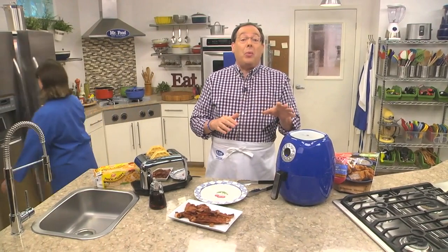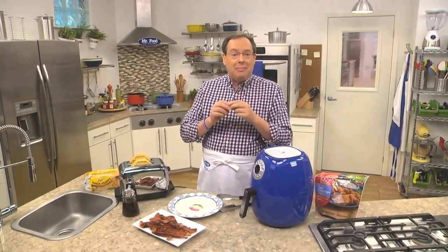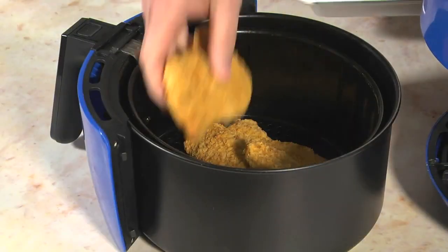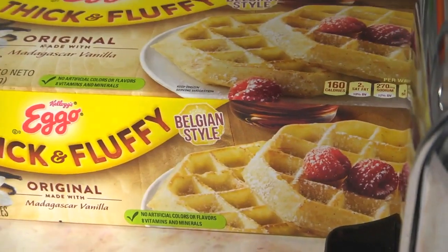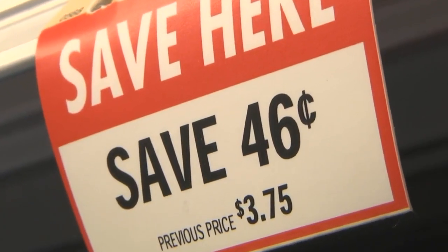To help make things easier for you, we're sharing a recipe inspired by a few time savers from the freezer aisle. By simply serving these heat and eat favorites together, you'll end up with a feel-good dinner in just minutes. Watch this. The next time you're at the store, pick up a package of frozen breaded chicken tenders and a box of waffles. Any brand will do, and if they're on sale, all the better.